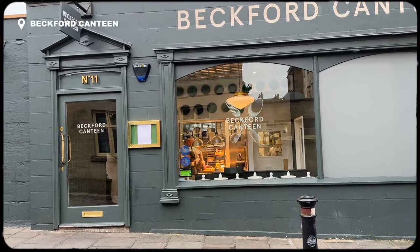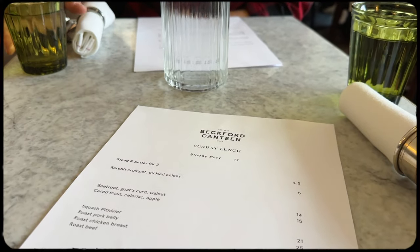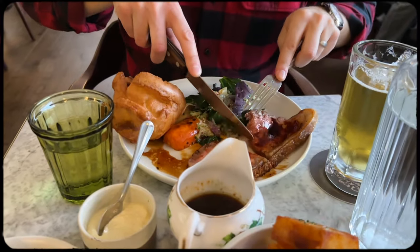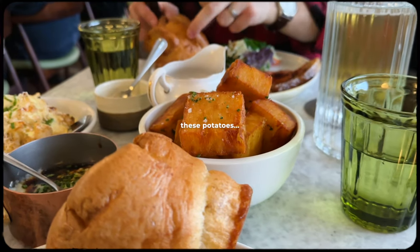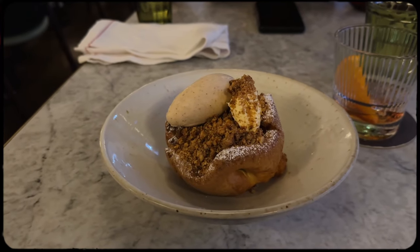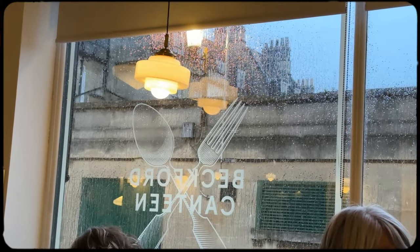This is Beckford Canteen, a cosy local favourite set in a former Georgian greenhouse of all things. They specialise in modern British dining with a focus on sourcing ingredients from the surrounding region. I mean, just look at the spread. Ryan said it might be one of the best roasts he's ever had, and I would say that is a fair assessment. And how is this for a closing act? An apple-stuffed Yorkshire pudding with cinnamon ice cream? Just perfection.